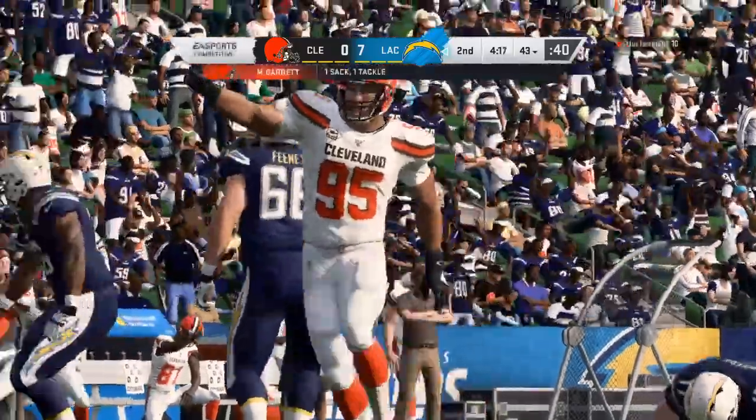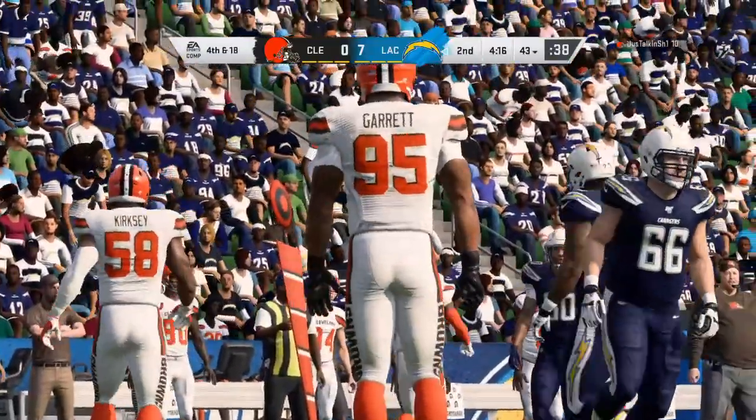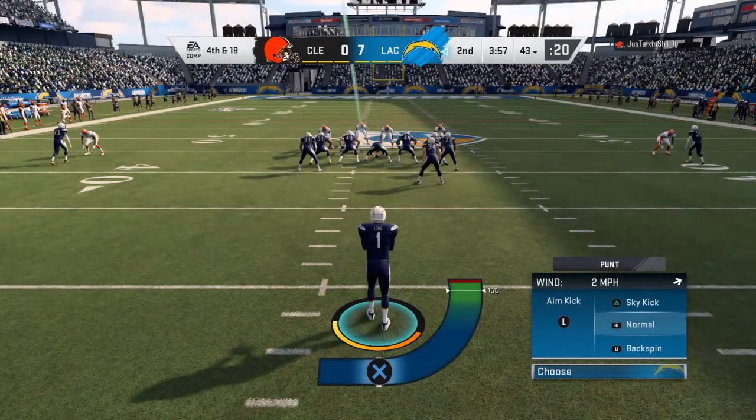And he's going to go down. They sack him back at the 42. The #1 pick, Myles Garrett, coming in to drop him. Great job defensively. I think he was trying to go through his progressions, find someone to get rid of the football. Before he knew it, he was on his back.